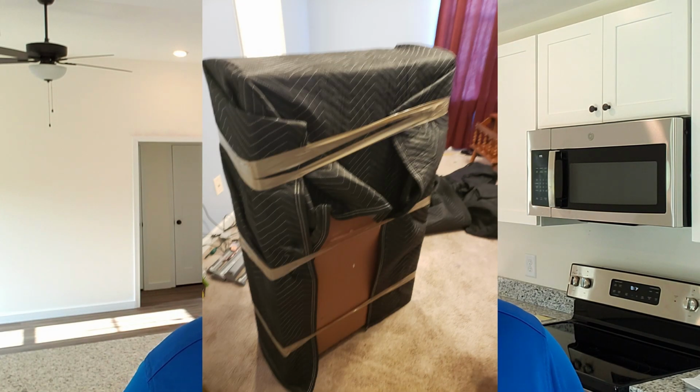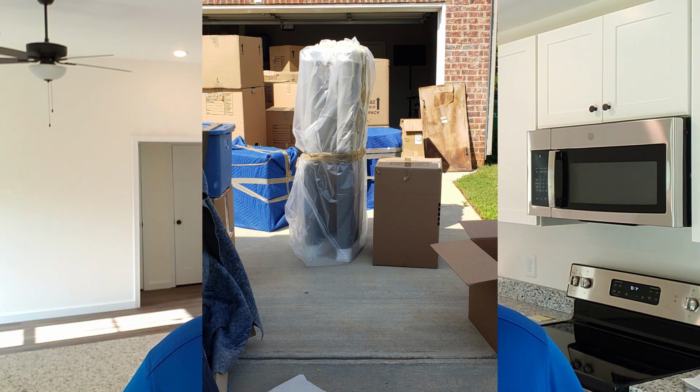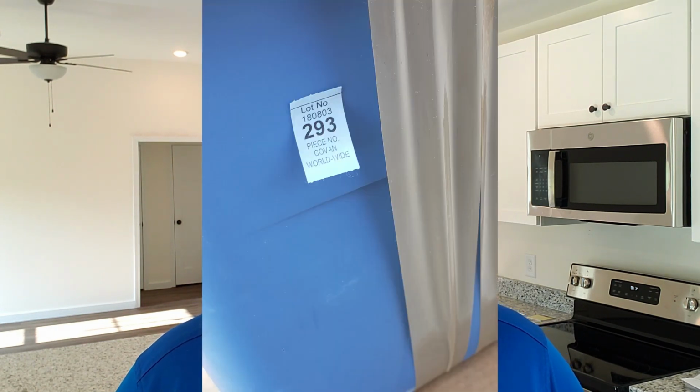Okay, all your big stuff, the bed, the dresser, the TV, is going to get packed up by whoever the driver is. He'll come out and he'll either have the same group or he'll bring his own people out, and they'll take care of that stuff on the actual day of the move. And again, make sure that everything that leaves the house has got an inventory sticker on it.